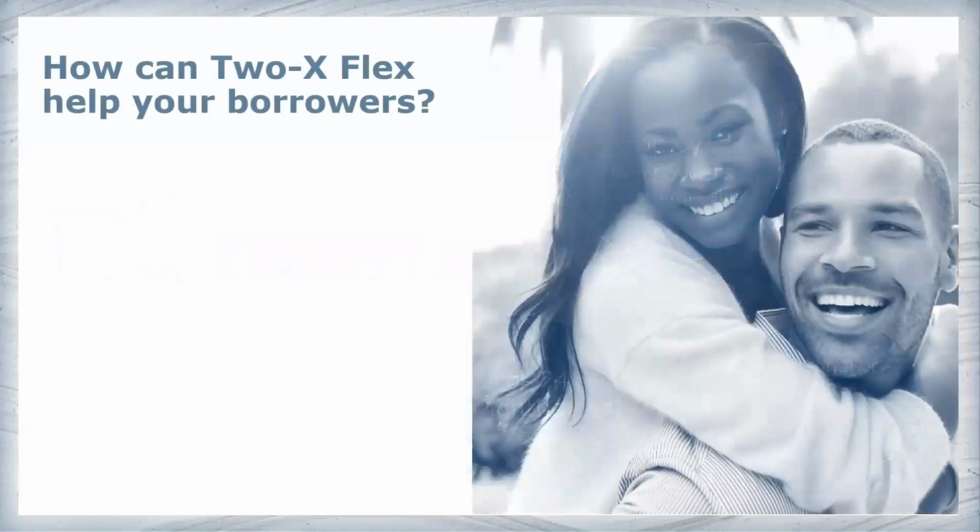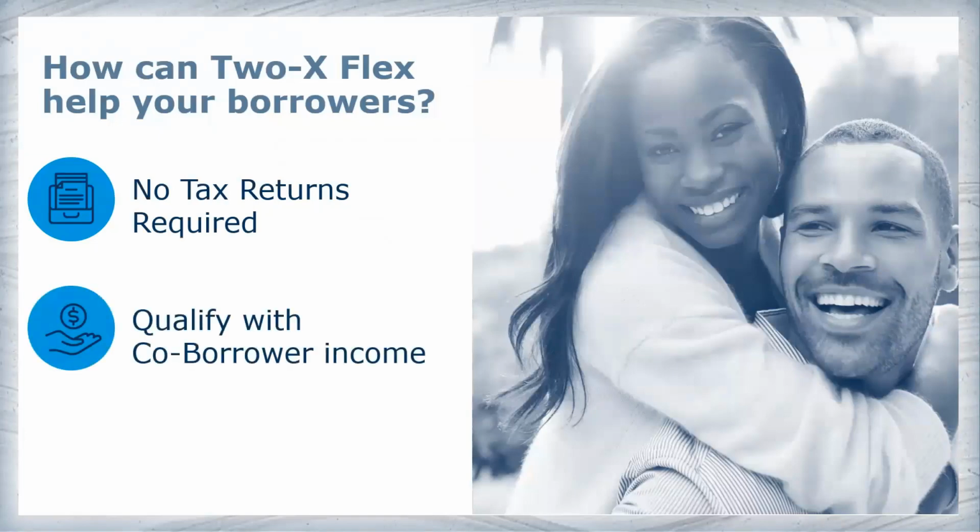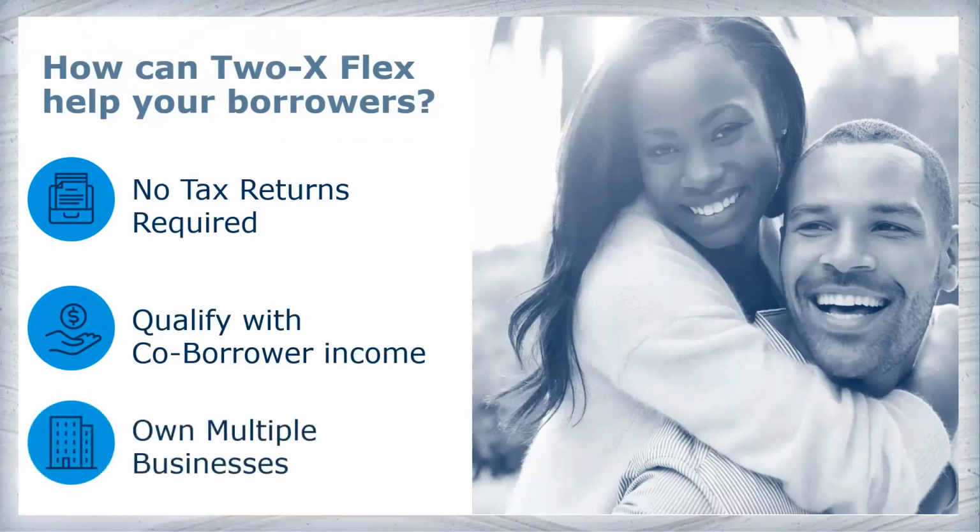So how can you use 2X to help your borrowers? We're going to get into a lot more details, but the first thing that's important to know is there's no tax return requirement. You can also qualify with a co-borrower's income, and your self-employed borrowers can own multiple businesses. And we know a lot of self-employed borrowers do. When we look at our economy today and the opportunities on the internet, several individuals have multiple businesses. Maybe they sell something on Amazon, or have an online store, or maybe they're like my son, he owns esports teams. There are lots of opportunities for people to own multiple businesses now, and with this program, they can do that.